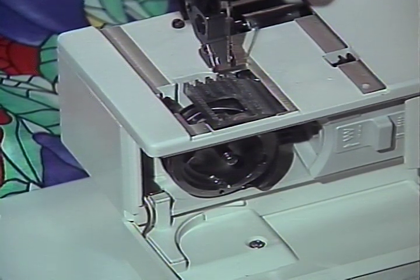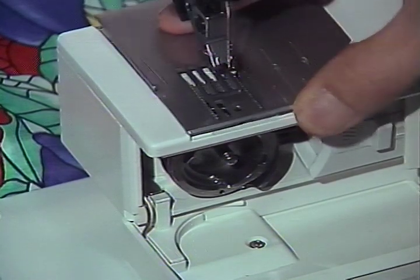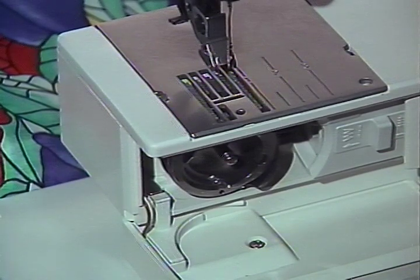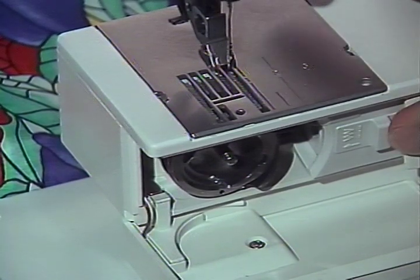To replace the needle plate, place the left side down first, then snap in the right side. That's all there is to it. But do remember to raise your feed dogs.